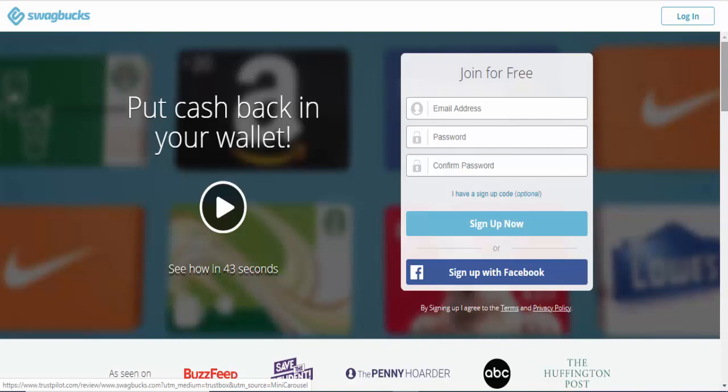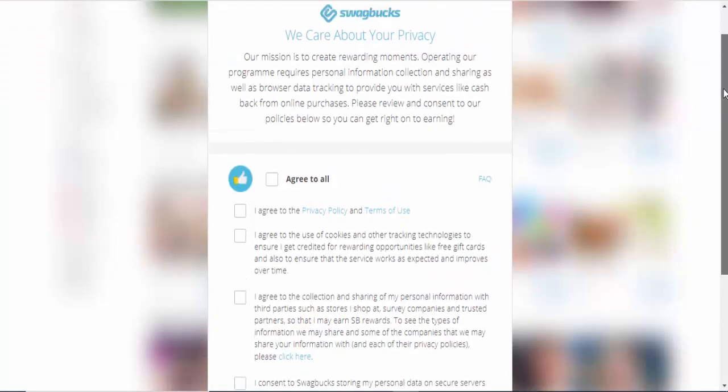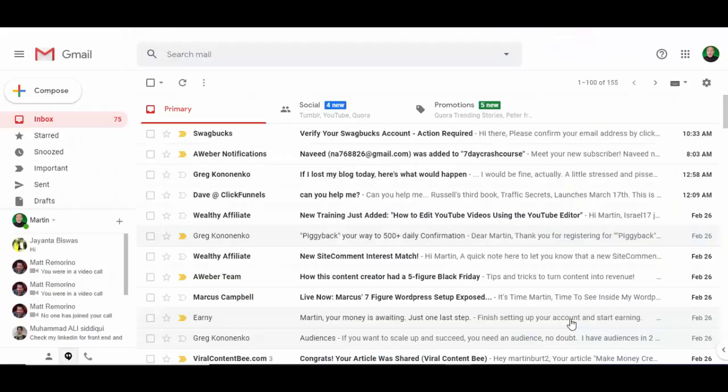So let's find out how you can get paid, and we'll go and sign up for a free account. You just need to put in your email address and create a password. Then you need to agree to their terms and conditions and a few other things. Read through these, agree to cookies and also to storing your data. They won't sell your data on, but they would obviously have to store it. So agree to all of those, and then we can start earning.